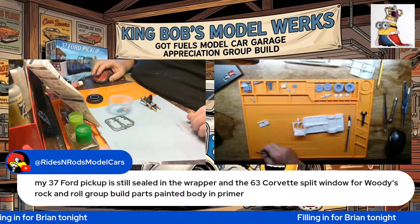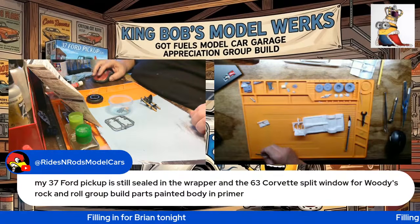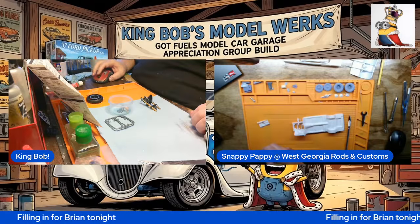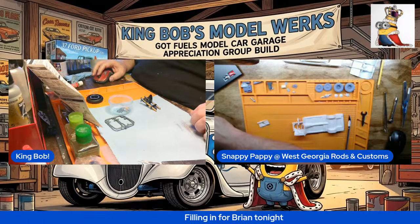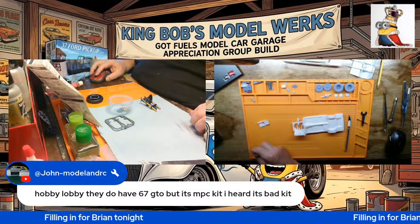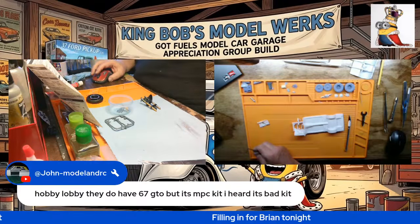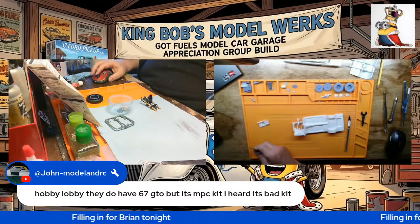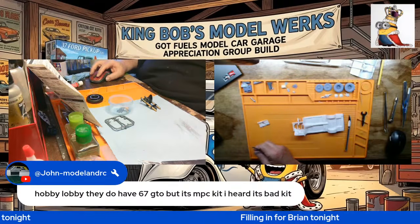Your 37 is still sealed in the wrapper. Yeah. I want to tell you, I won a few shows. Oh, congratulations, John. Awesome. Dadgummit, why are all these advertisements popping up on my phone? That's so I can make my 75 cents tonight. Yeah, okay. That's why I wanted to wait. I was hoping to find some 67 GTO kits.